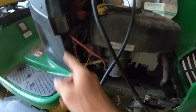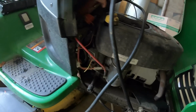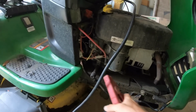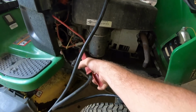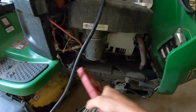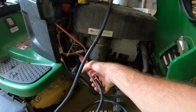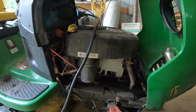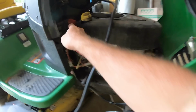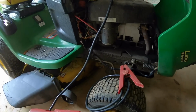Could be the starter solenoid too, and it could be the starter. There's of course an easy way to check that. Well, she spins, bud. She's free, she spins, starter seems to work. So it could be the starter solenoid, but let's do some easier investigation first here.